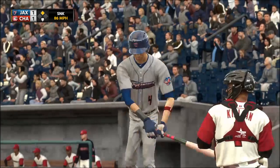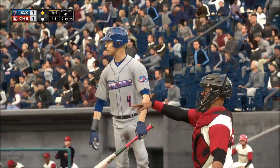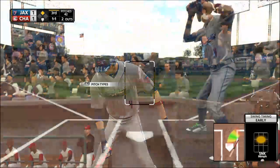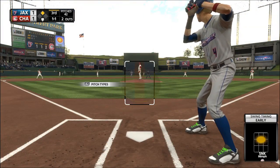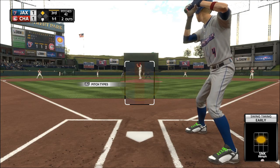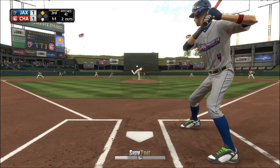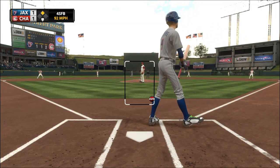A pretty healthy hack that time. It's 1-1. This is the stuff that infuriates a manager. You have to think the game. You got to know he's trying to pitch around you. You cannot swing at that pitch out of the zone. Hey, let it fly. Let's go right here. Now the 1-1 pitch is a fastball whiffed on for a strike.